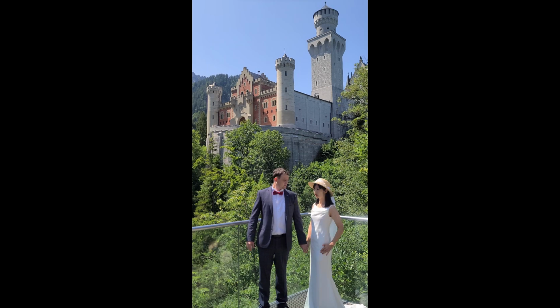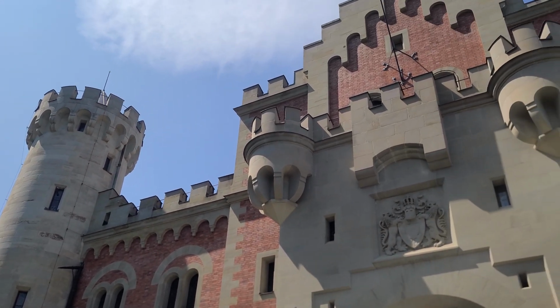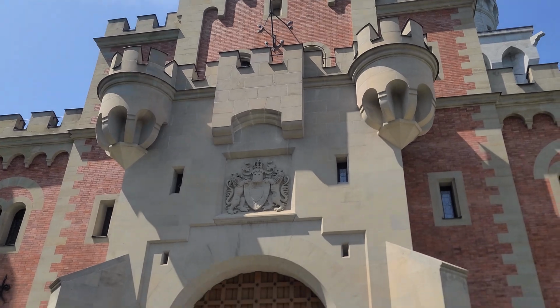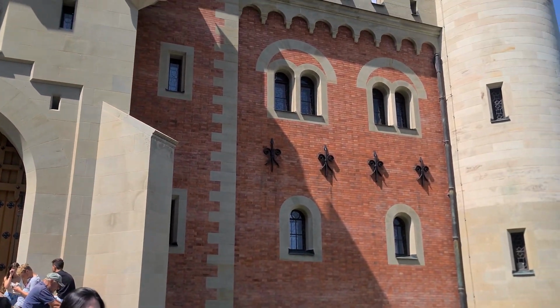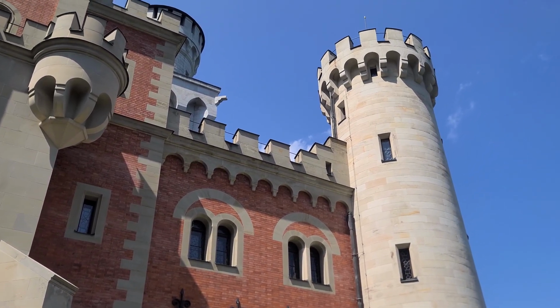The castle had running water in all the toilets and kitchens, a central heating system, telephone lines, an elevator, and even an artificial cave. The double-story throne room was inspired by the Byzantine basilica.